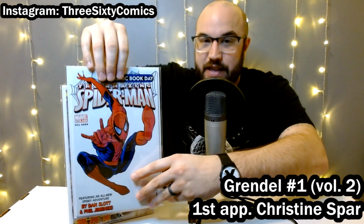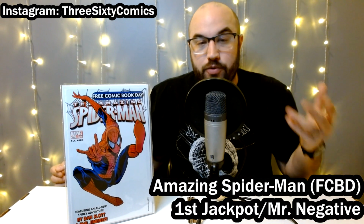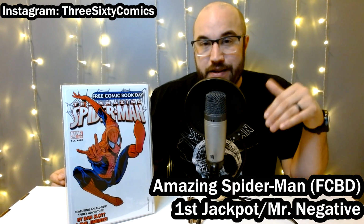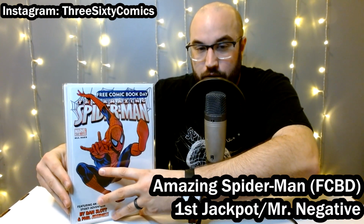This next one, really hot book. This is a preview book. This was given away for free on Free Comic Book Day back in 2007. This is the Amazing Spider-Man Free Comic Book Day book from 2007. Now, this features the first in-print appearance of both Mr. Negative and Jackpot, and they're in this book.